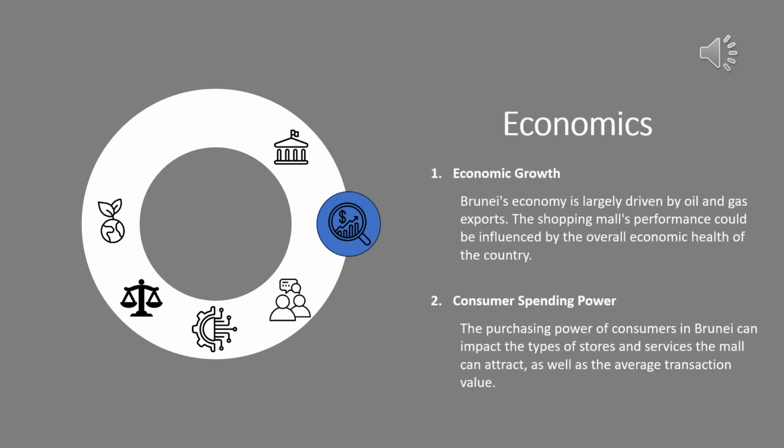The second aspect we're going to look into is the economic factors of Brunei. We know that in Brunei, the economy is largely driven by oil and gas exports, and that accounts for 49% of our GDP. The economic activity of Brunei is highly influenced by the volatility in the oil and gas market, and that can also affect the Annajat's performance because it affects the overall economic health of the country.